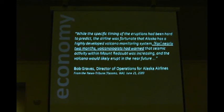This is a quote here from the director of operations of Alaska Airlines. I won't read the whole thing, but it says here, his quote, for nearly 2 months, volcanologists had warned that seismic activity at Redoubt would likely lead to an eruption. He goes on to state that it allowed them several weeks to make contingency plans. So yes, they had to cancel their 295 flights, but when Redoubt really did erupt, they had a binder full of response plans. This is what we will do in this scenario, because they had weeks to prepare. So I think while we can't entirely mitigate the economic impacts, a good forecast certainly allows us to be better prepared for it.